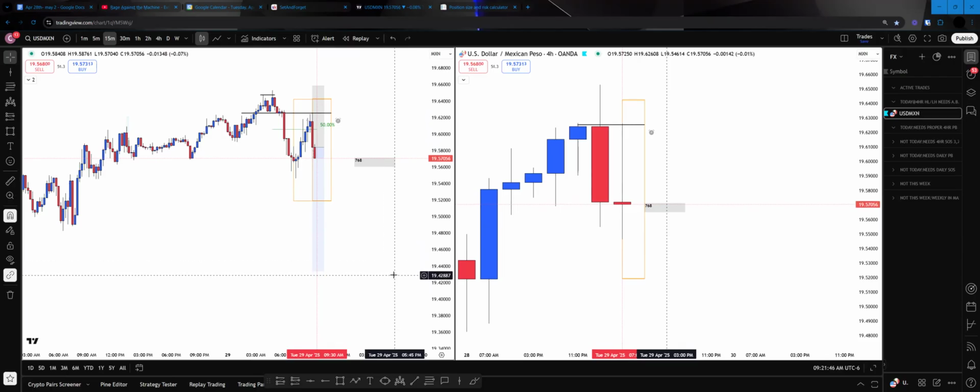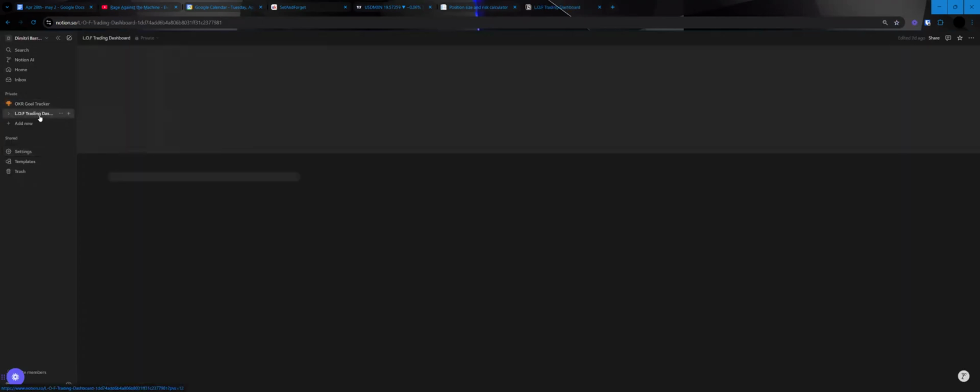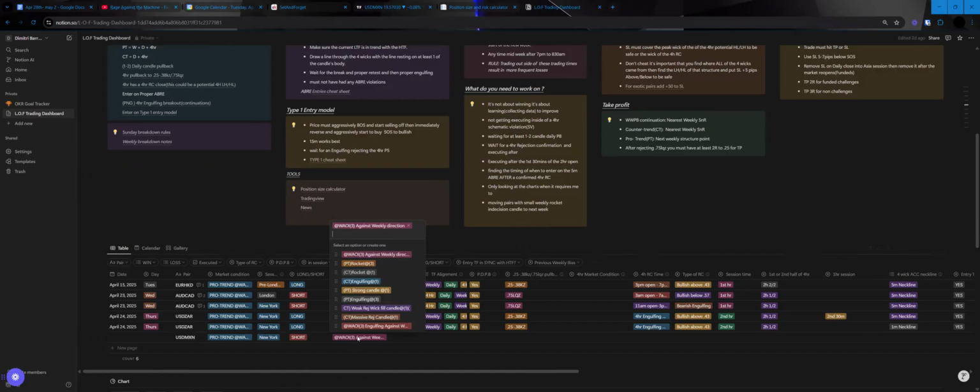So like I already have USDMXN. It was pro trend in New York. We're going shorts. We came back at a weekly area. No, this was not a weekly. This was a massive one. So let's go one, but it's a strong candle, pro trend.